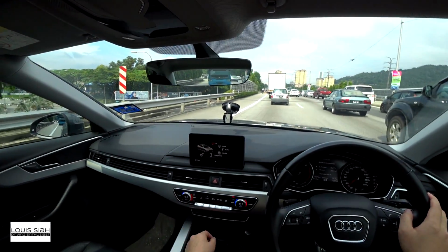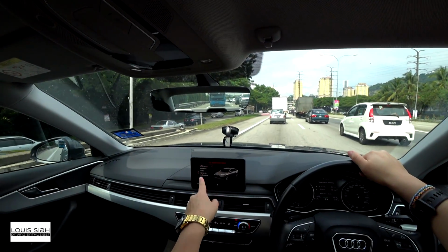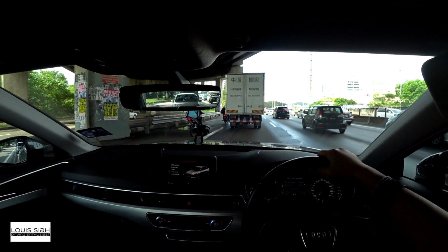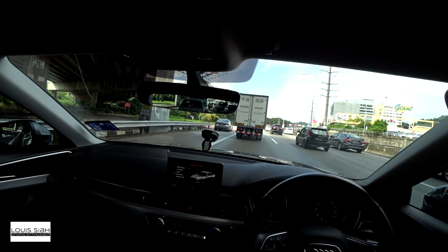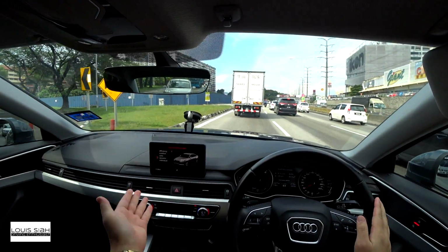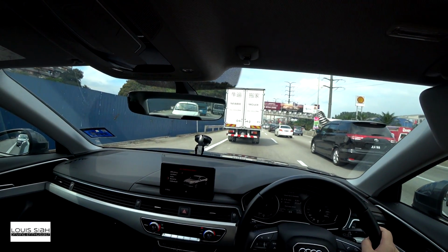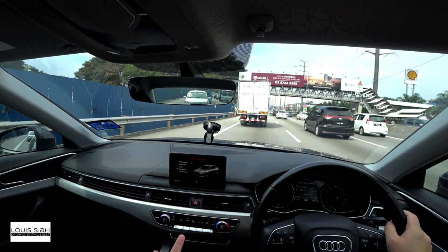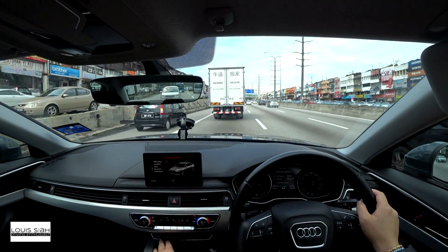So other than comfort and dynamic mode, you actually get other modes as well, which include efficiency, comfort, auto, dynamic, individual. And I guess you guys should know as well, individual mode means that you can customize your own driving dynamics to your preferred combination, which includes customizing your steering, suspension and your power delivery. You can customize the 3 elements into either comfort, auto, or dynamic individually to your own liking. But as I mentioned, I'll just leave this car in comfort as how I like it to be.